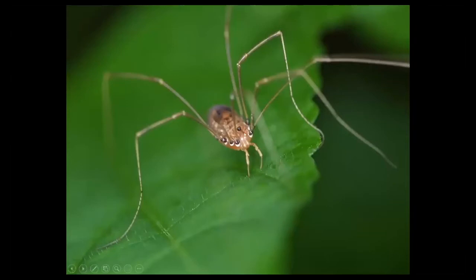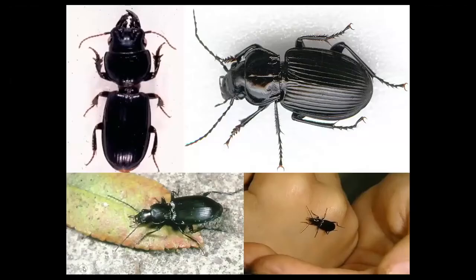Okay, this is a daddy longlegs, a harvestman. They're good predators. They'll search your plant for pests, and they use these pedipalps, shown right here. And at the end of the pedipalps are chelicerae, or jaws, that they use to pick and tear their prey apart. And these guys eat usually smaller things like small caterpillars and aphids and mites, but nothing really large.